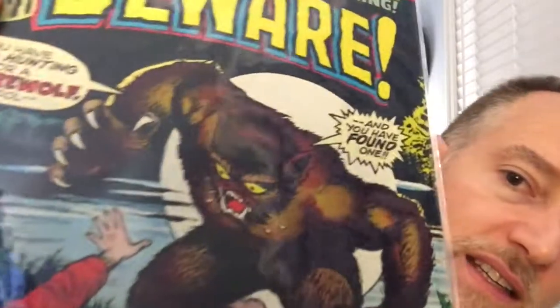This one's a reprint book, but I just love the cover of it, and I grabbed it. It's a 20-center, of course. If Dr. Von Chilla's watching, I know he loves these as much as me. Beware, #1. I always thought that werewolf wasn't so scary looking. Look, this looks like a Pekingese, kind of.